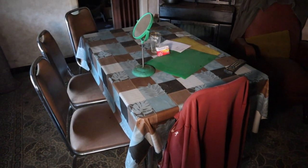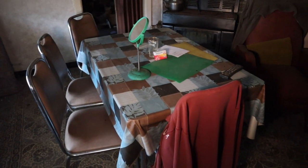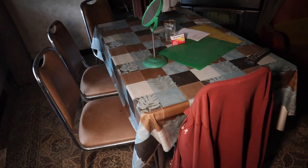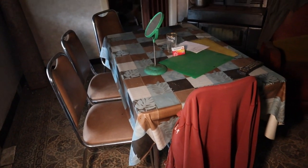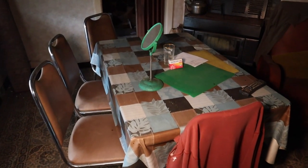Let's get straight to the explore itself. I'm gonna start with the bedroom, but check it out, guys. In my opinion, this is actually a sort of kitchen table. It's looking very nice. A typical old style, in my opinion.